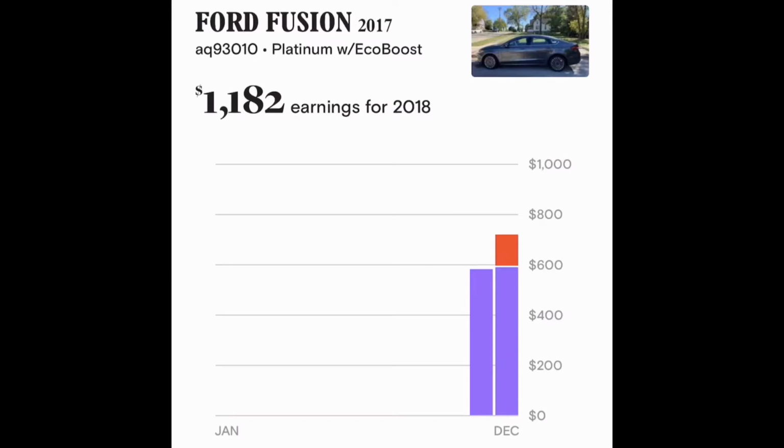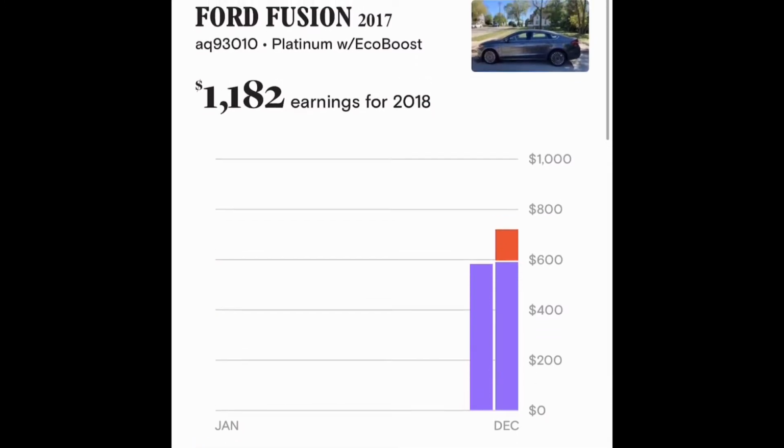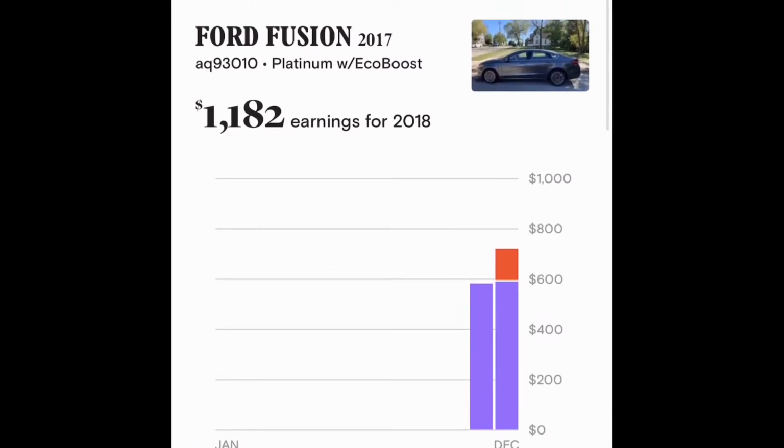So I got in a car crash. The Fusion rental actually ended the same day as my crash, so I had it open, but I had a rental that was starting the next day. I canceled that rental, so I missed out on, what's it saying here, $124 worth of earnings, which, you know, sucks, but I needed a car until I bought that other Fusion, so I canceled that rental, and then I got it right back out for the next rental at that point.